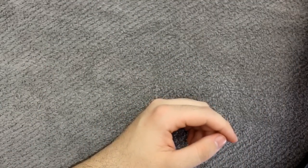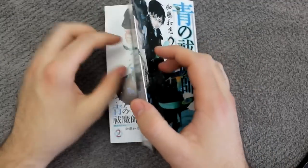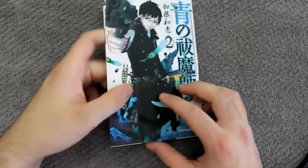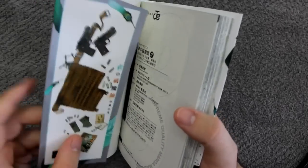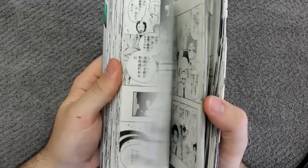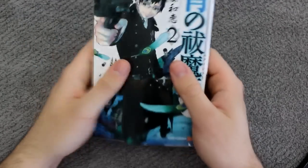Trying to put it kind of far so I have enough space. And now there's volume 2. The back. Inside. I don't know if the back has something, kind of, has a little sketch, or like a 4-panel thing. So volume 2. Volume 3.